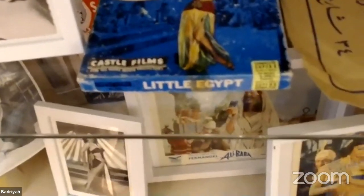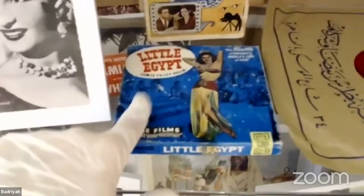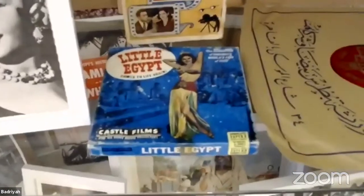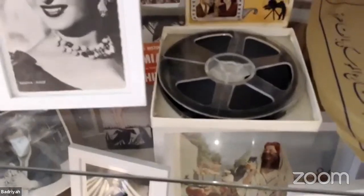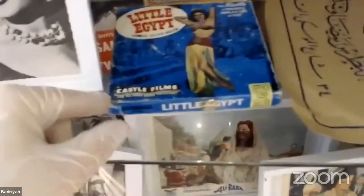And this item is not an Egyptian movie or anything like that. I just keep it here because I like it. Here, you see the box? Yes. So this is an American movie, Little Egypt, complete fantasy, inaccurate. Of course, it's a movie, but I just like to have it here because if I open the box, there is a true 8mm movie in it. So if I have the projector, one day I'm going to watch it, but this one is without sound. Okay, and here we go to the bottom section.